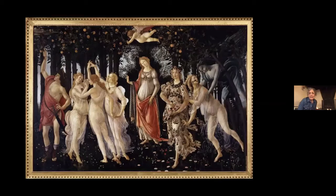Botticelli was not going for hyper-realism here, or even illusionistic recession. It's this ideal scene that transcends reality. He's made it almost like a diorama on a stage set, with this clearing in the wood of the sacred garden of Venus. And he's really relying on contour and line to create movement.